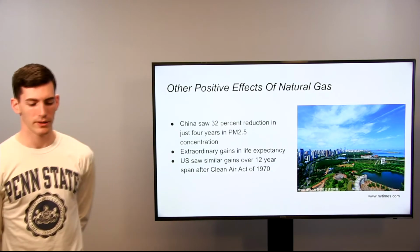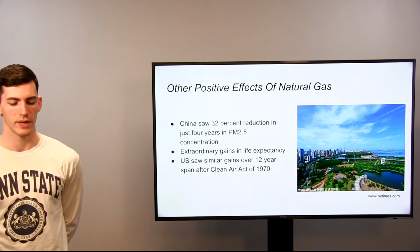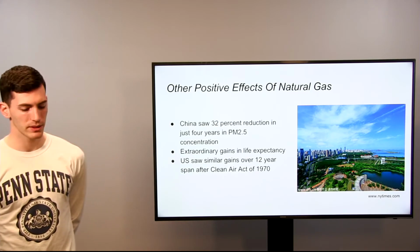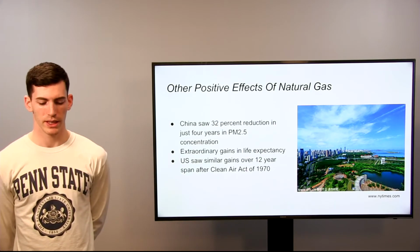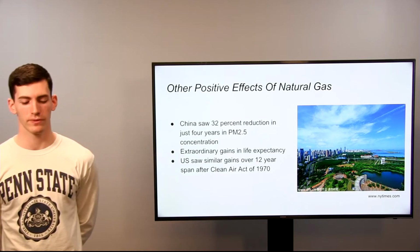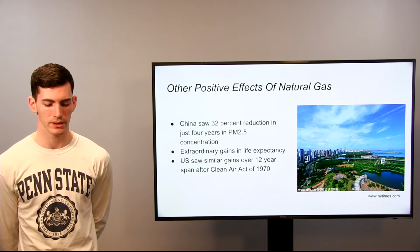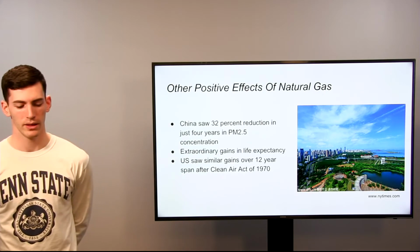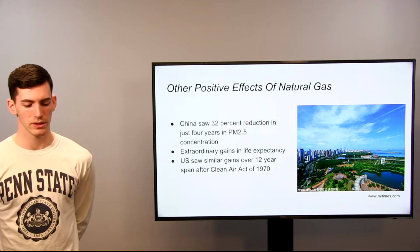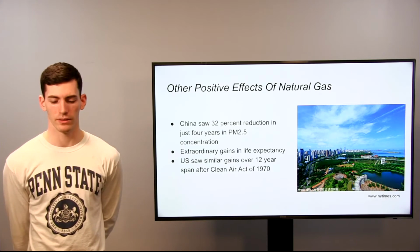Some other exciting benefits that natural gas offers can be seen from the recent breakthrough in particulate matter concentration in China. After enacting stricter environmental regulations, China's particulate matter concentration has dropped a record 32% in just 4 years. The only time that the United States saw a drop like this was over a 12-year span from 1970 to 1982. This was mostly due to the Clean Air Act of 1970 and the invention of the catalytic converter.